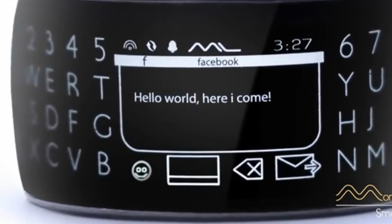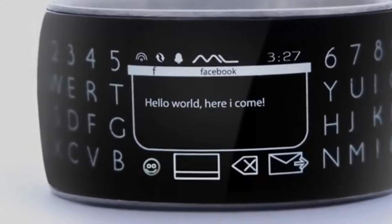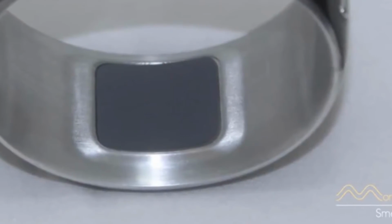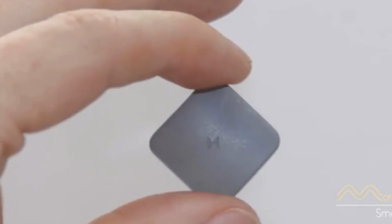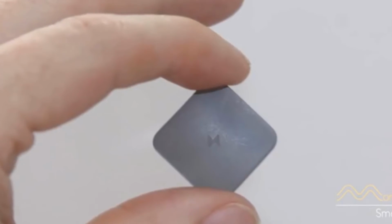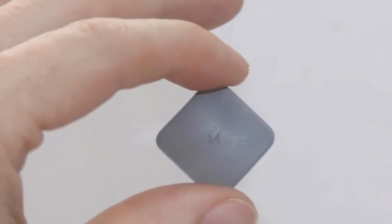We want the Moment smartwatch to be upgradable. We created Snapware to give your Moment smartwatch the latest technology. Moment Snapware is an electronic module that gives you extended features, such as the latest biometric sensors or inductive charging.